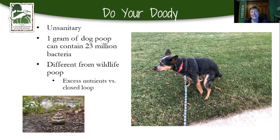One gram of dog poop can contain 23 million bacteria. Ugh. And it's different from wildlife poop. I've heard this argument before. People have said, oh, but coyotes do. They don't pick up after themselves. Well, there's actually a difference.